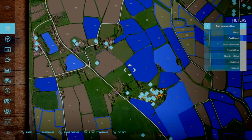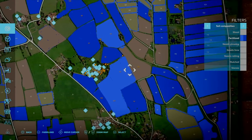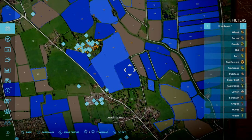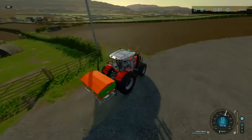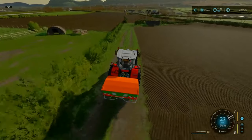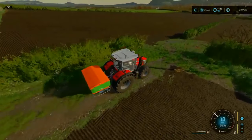But what about our wheat? Actually, that is fully fertilized, but 53 now needs fertilizing. We just bought that field. Has that got anything in it? No, it has not. So head down here with the Massey. That's going to be another thing as well, is plant season is going to be underway.